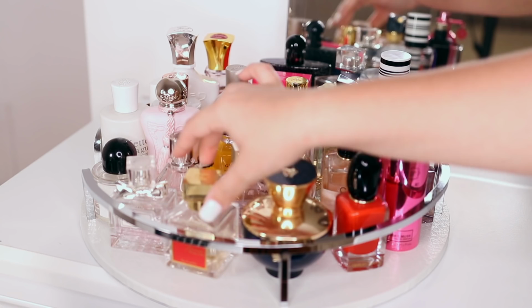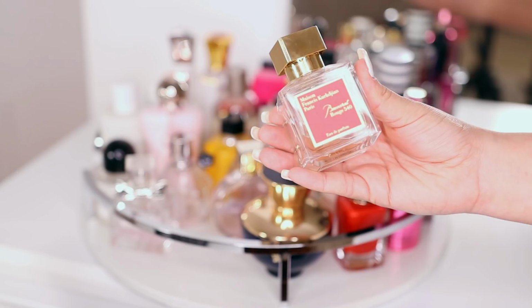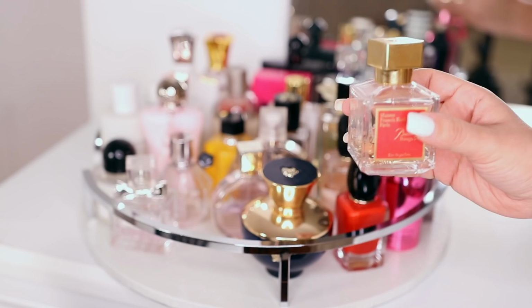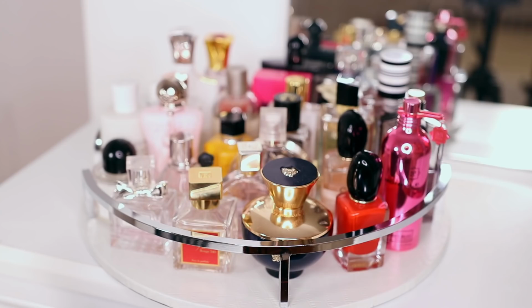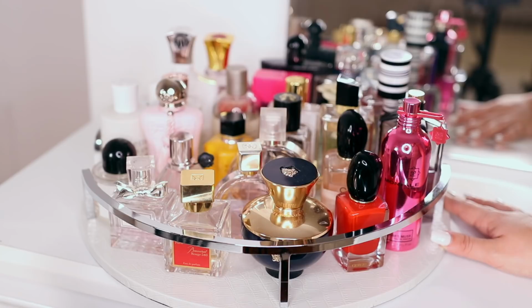And then last but not least, this is also my go-to fragrance. This is my number one love. I feel like this is the first perfume, there we go, that I fell in love with like this hard. This is Maison Francis Kurkdjian. I always say Maison Francis Baccarat, or I just call it Baccarat. This has to be top complimented scents on me, and it mixes so well with the skin. Honestly, it just smells so rich and so sexy. Like, when you wear this, you feel so bad and bougie, like nobody could tell you nothing. So I keep it here at the front. So these are my most used.